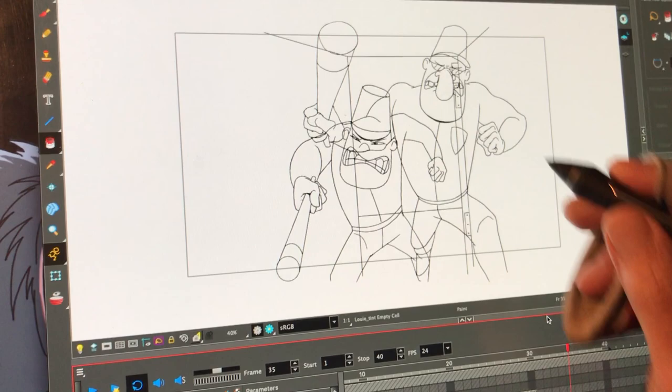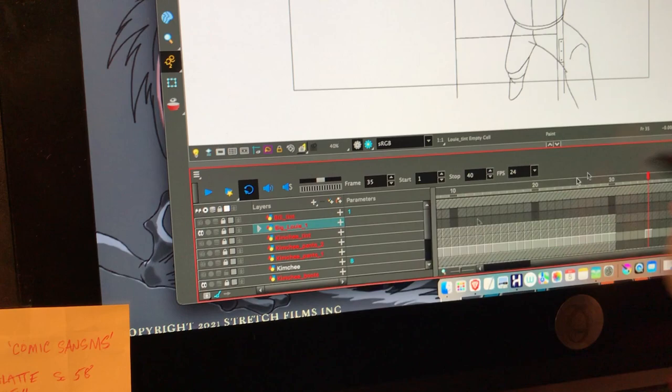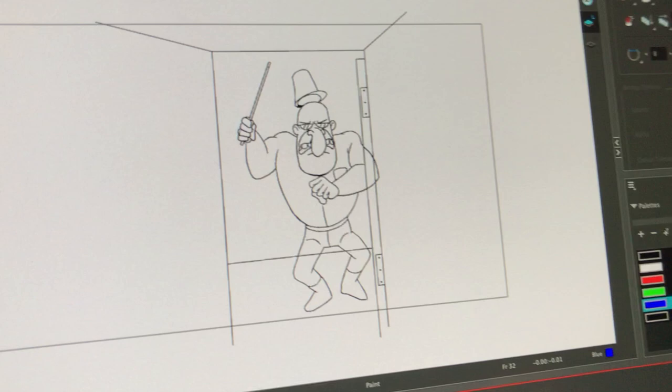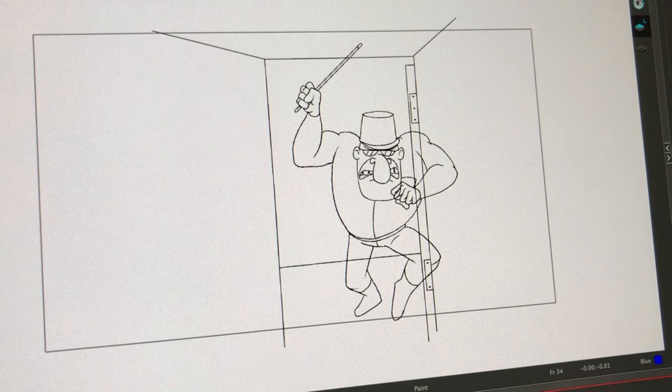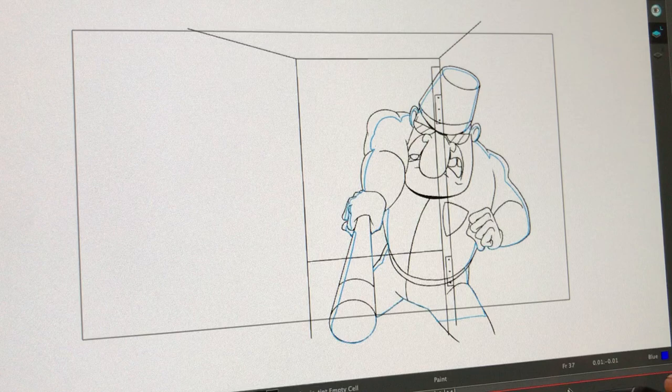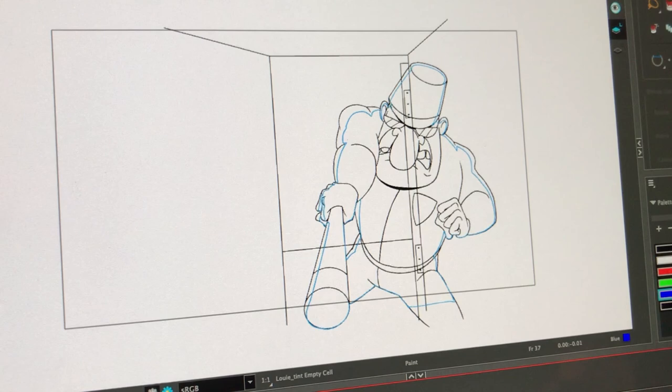Let me turn Kimchi off. Right, so here is Big Louie. And the thing is, I'm just drawing straight ahead. So what I really need is the assistant to do the shadows, do these outlines, and to follow those. And then when the color stylist figures out the percentage, you know, it's really simple to do.